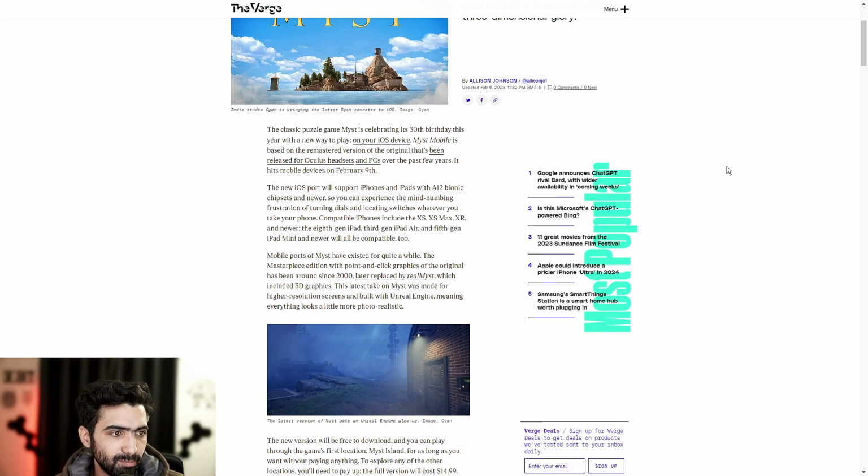Mobile ports of Myst have existed for quite a while at this point. The Masterpiece Edition with point-and-click graphics of the original has been around since the year 2000, later replaced by realMyst, which included 3D graphics. This latest take on Myst was made for high-resolution screens and built with Unreal Engine, meaning everything's looking a little more photorealistic.